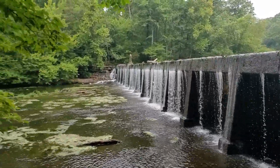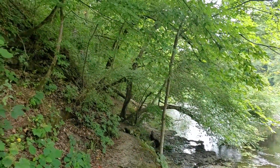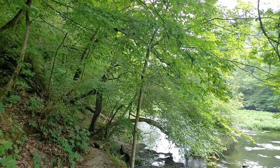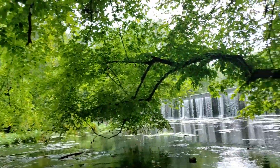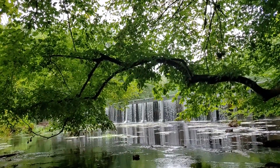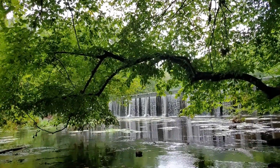All right, let's continue along the trail and see what else we can find. And that's the trail back up there. Like I said, it's a little steep of a trail getting down, kind of have to make your way through, but we'll make it back up and we'll see at the top. Just a cool little shot here. You got kind of trees overgrown the river here, or into the river a little bit, and the beautiful fall of the dam there. It's really beautiful.